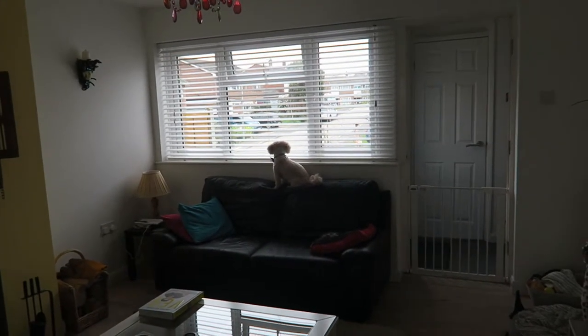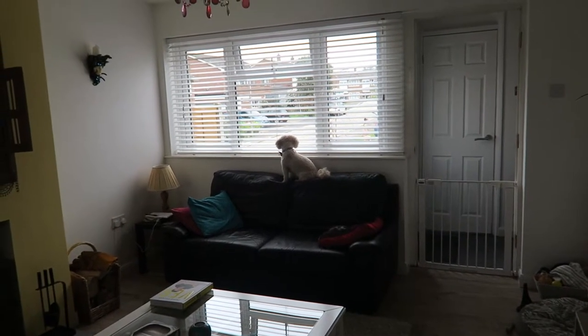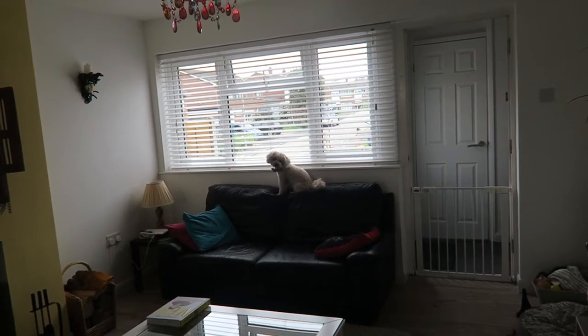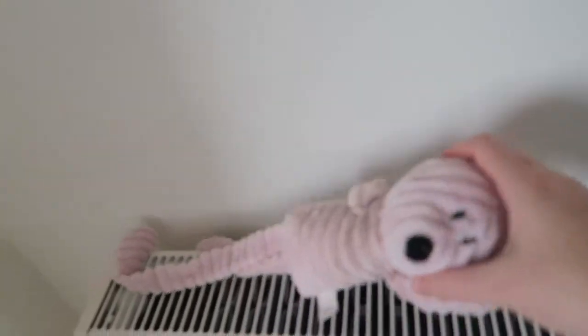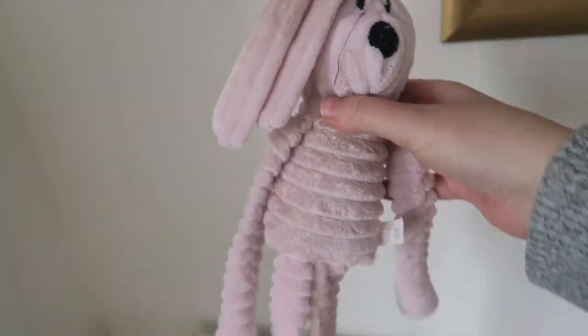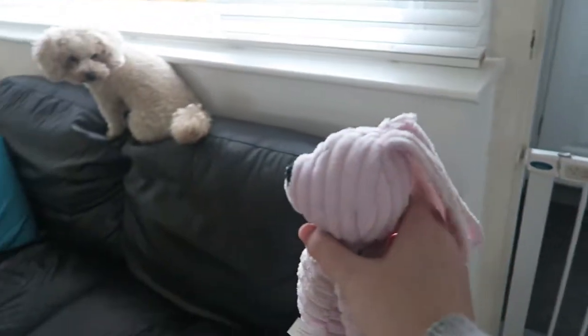Are you still looking out the window? Hey, Daisy. Still looking out the window? Let's see if Bunny's dried. That's your favourite toy. Yep, Bunny had to go in the wash because, well, even now you can see there was a few stains on it. We got Bunny back.